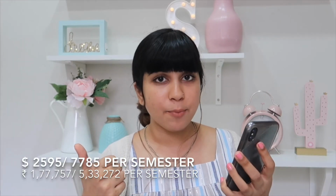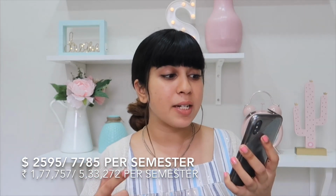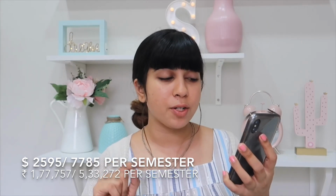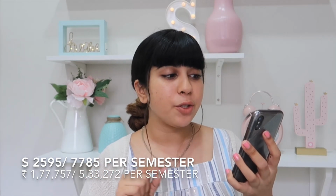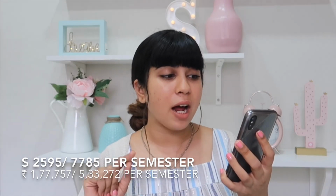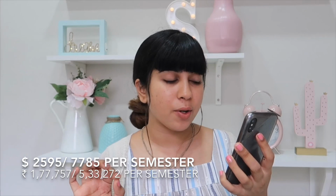Now for the associate's degree program, for New York State residents, the fee is $2,595 per semester, whereas the fee per semester for out-of-state or international students is $7,785. If you convert that into Indian currency, for in-state New York State residents, the fee is 1,77,757 rupees, whereas the per semester fee for out-of-state or international students is 5,33,272 rupees. This is the per semester cost.